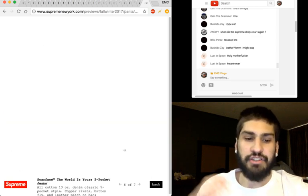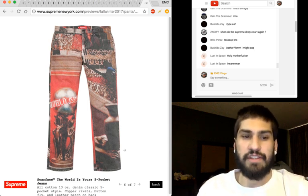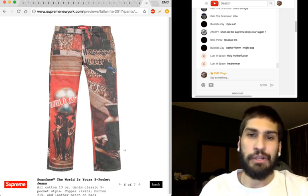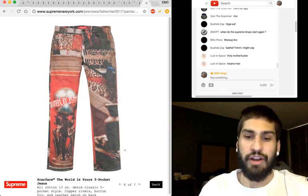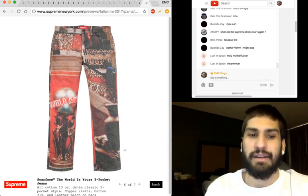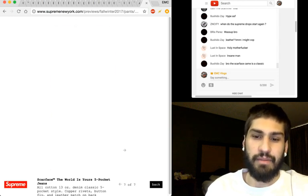Here are the matching Scarface pants, The World Is Yours. It is all denim with this print. I will probably try to cop this for personal. I'm not going to try to cop the full set, but I will try to cop these. I think that any kind of denim that has these crazy wild prints is just super unique, super different. You're not going to see anyone wearing these unless they cop the same ones. But denim usually doesn't print like that. And here's the backside of them.